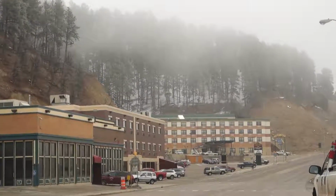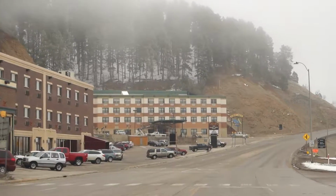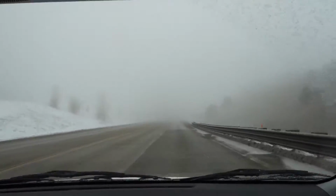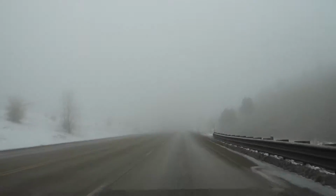Driving in the fog wasn't the best situation. The roads in the Black Hills are very windy, and considering I didn't know the area, it just made for a little tougher road conditions. But really, my real concern was if the fog was going to prevent us from seeing Devil's Tower.